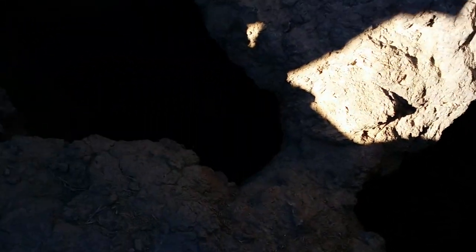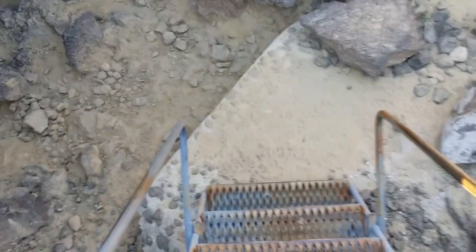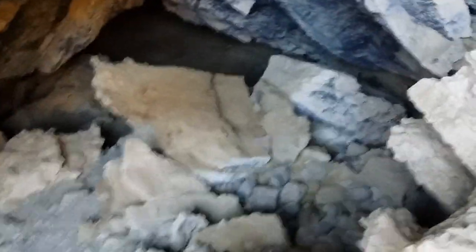Windows into the nether realm. There we go in. Watch your step. Very careful walking in here. It's hard to film and walk at the same time because you want to look at the screen so you know what you're filming, but if you fall in here, this stuff will tear you up.